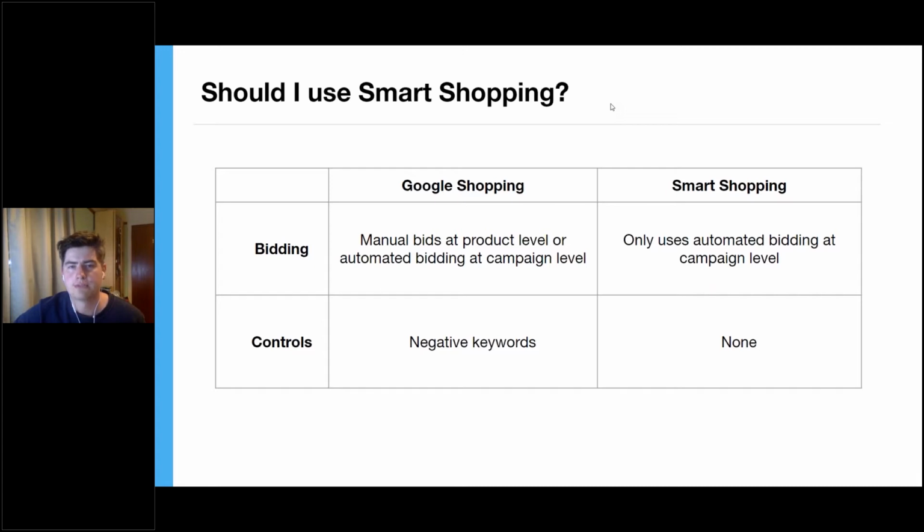The key differences between them, which is quite important when it comes to structure, is that standard shopping allows you to bid. You can bid manually, standard CPC bidding, but also automated bidding at campaign level. And also you can add negative keywords, which gives you a great deal of control over when and where your ads will show. Smart Shopping is a black box, a fully automated system from Google, where you basically just tell Google the margin you want to bid towards at a campaign level, and there's very little else that you can actually affect in the campaigns.